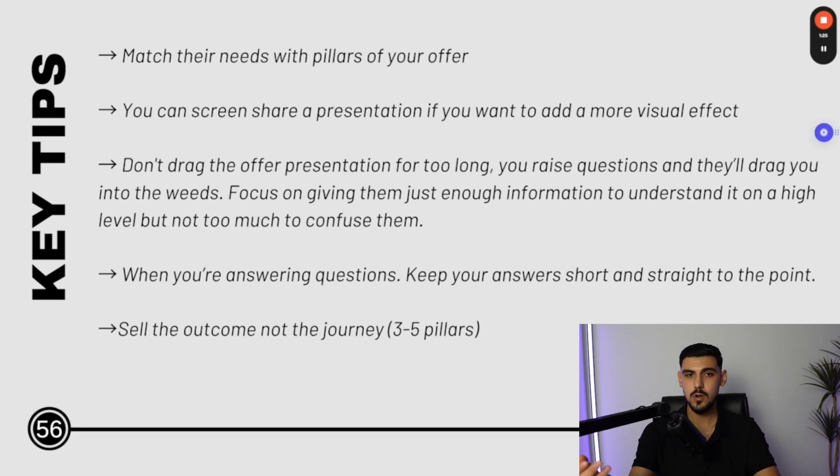You can also screen share your computer and show them a presentation if you want to add a more visual effect. Sometimes that's good, other times it's bad. It depends. If you want to do a presentation on your computer and walk them through it, make sure that it's not an evergreen presentation. And if it is an evergreen presentation that's the same for everyone, make sure you're still raising those points vocally so they understand how it applies to them specifically. Also, don't drag the offer presentation out for too long. You're raising a lot of questions and they're going to drag you down into their weeds. They're going to start asking you about things that they don't understand, maybe things that they don't even want to understand, but you're raising their curiosity.